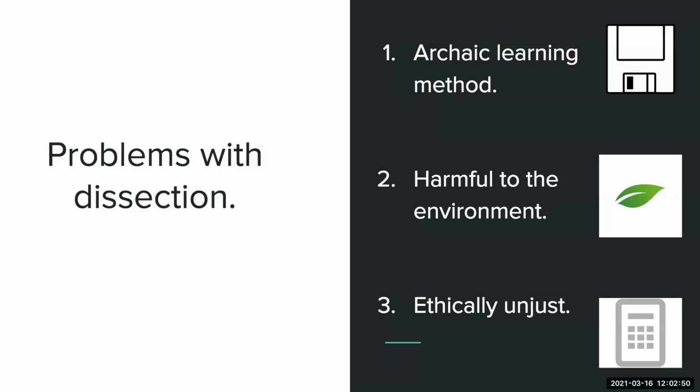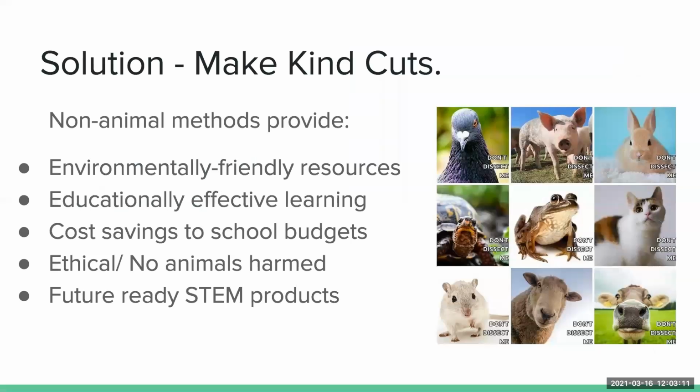Secondly, dissection negatively impacts the environment. Specimens are preserved with toxic chemicals, and frogs, who are the most commonly dissected species, are typically taken from the wild, thus having a negative impact on ecosystems. Finally, dissection is ethically unjust, especially when we consider the millions of animal lives lost for the majority of students who won't ever enter a field of science.